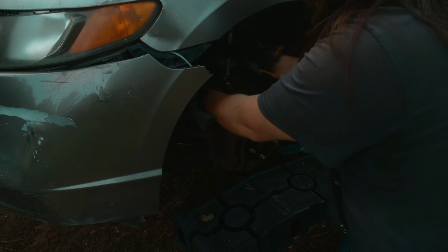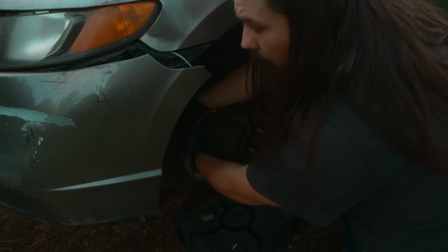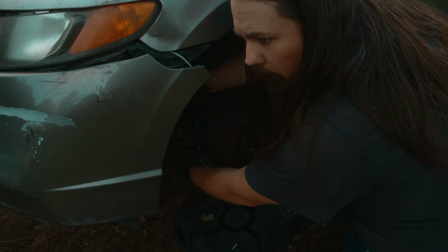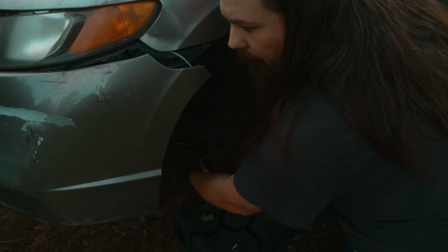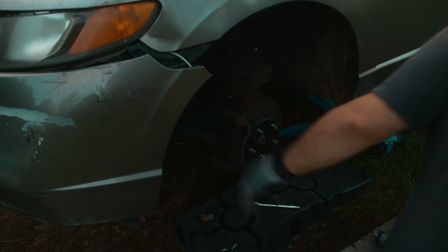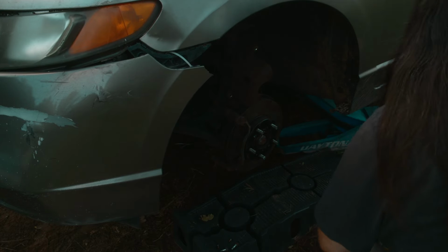So here's the thing. I've never done this, and I haven't looked up how to do it. Well, I think I looked up how to replace a wheel bearing on this months ago when we got it. What's that, a 17 back there? Where are you? Hot damn, that boy's good. That boy is good.